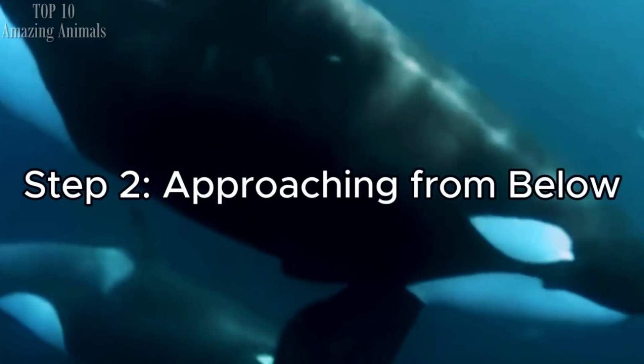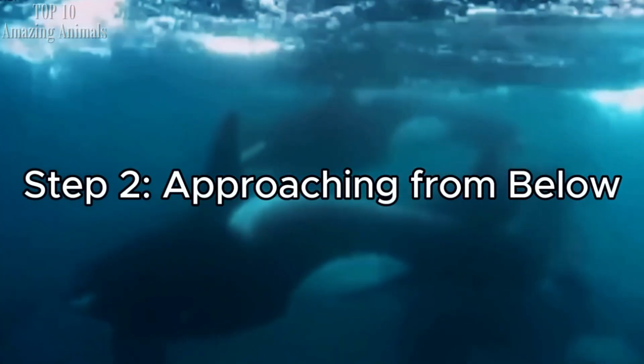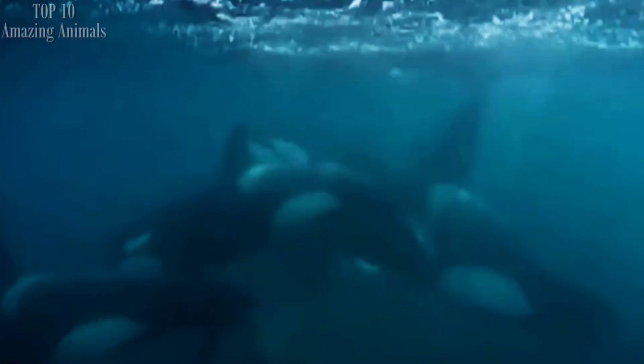Step 2. Approaching from below. Once a target is identified, orcas usually approach the shark from below. They move quietly and without drawing attention, allowing them to get close to the shark without causing it to panic.